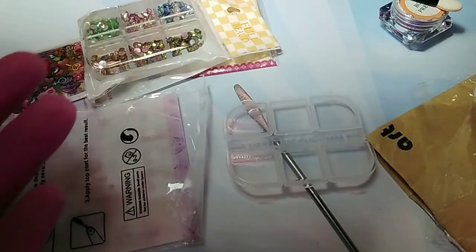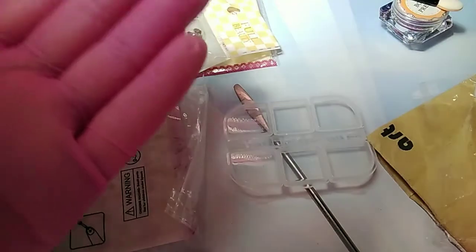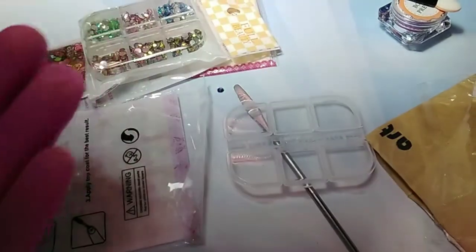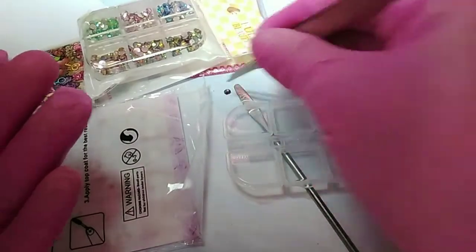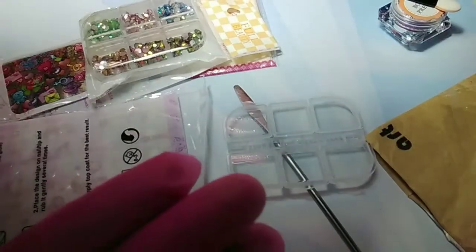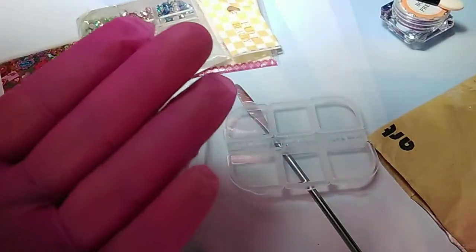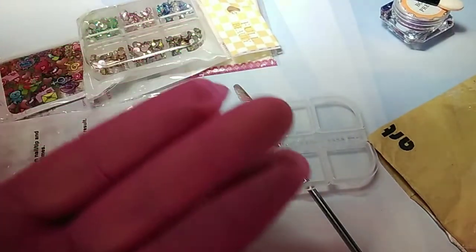Let's check some of these out. And I believe they're like the chameleon ones, the color changing type stuff. I'm just gonna grab a few of them.